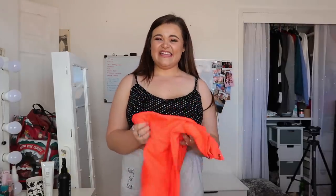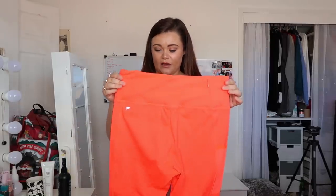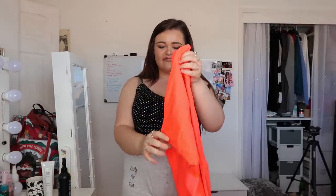Now, this is a very vibrant colour for me. I like to keep my gym clothes usually on the black, like, say, darker side. But I thought, you know what? We're going into summer. You don't want to be wearing black leggings, Demi. Get yourself a vibrant colour. So I went for these. Now, they're very out there. Like, you would definitely see me crossing the road in these. But I really like the style of them.